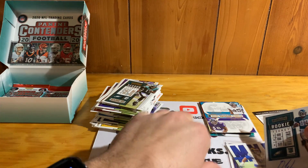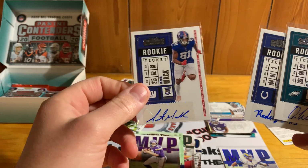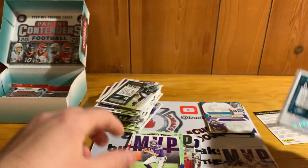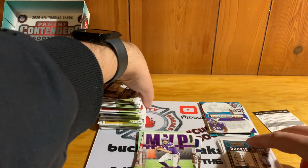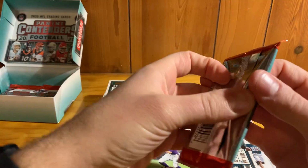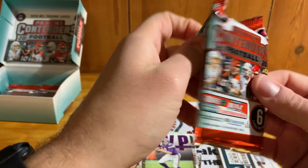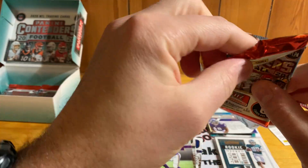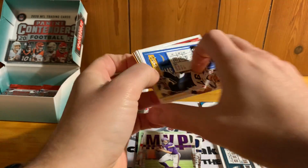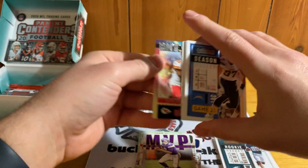We got 3 autos uncovered so far. We have very average, somewhat decent. So, we're running the same course I predicted. Get about 3 average ones, a decent one, and then hopefully a really big one. But we'll see. Never know with Panini this year. They are a mystery. All right, we got our last auto in here.